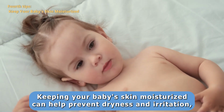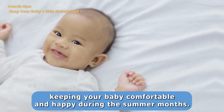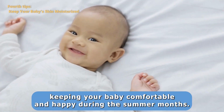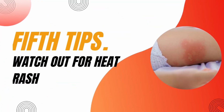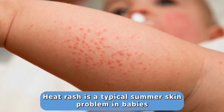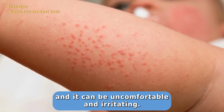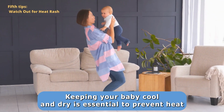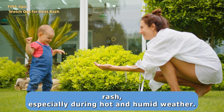Keeping your baby's skin moisturized can help prevent dryness and irritation, keeping your baby comfortable and happy during the summer months. Fifth tip: Watch out for heat rash. Heat rash is a typical summer skin problem in babies, and it can be uncomfortable and irritating. Keeping your baby cool and dry is essential to prevent heat rash, especially during hot and humid weather.